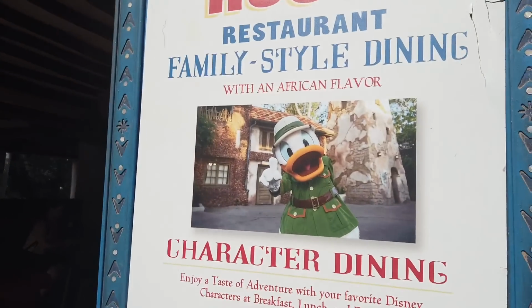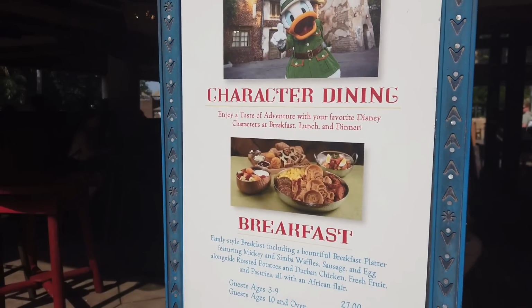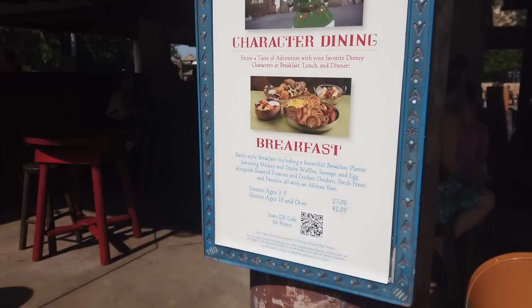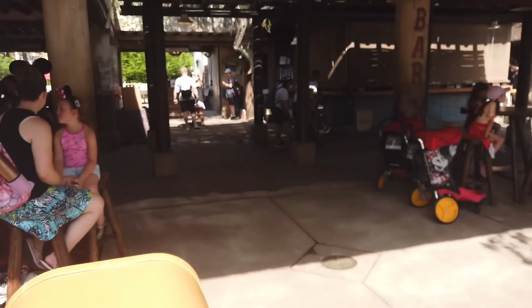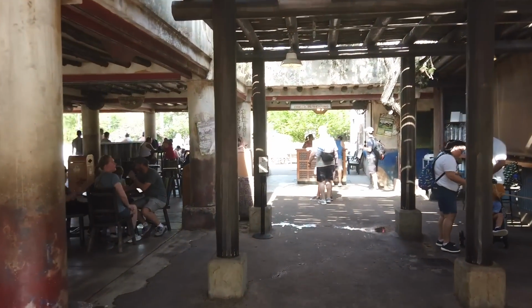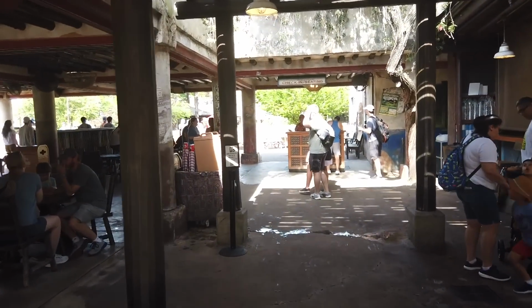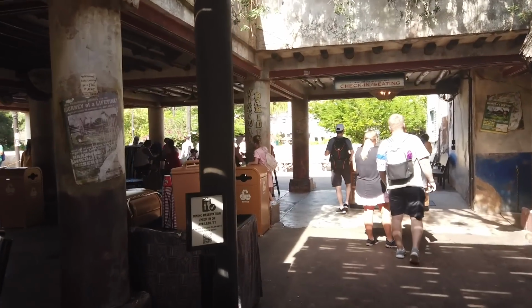Look at Safari Donald. Right now it is breakfast time, so they are serving like Mickey waffles, but the good thing about this restaurant is that at all meals there are some more adventurous eats. So a lot of character meals have pretty basic American eats, and this one has a lot of African inspired cuisine. That's why it was always one of my favorites as a little kid, is because you could have more traditional eats, but you could also try some different stuff.